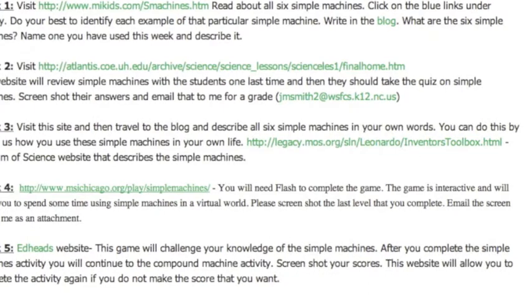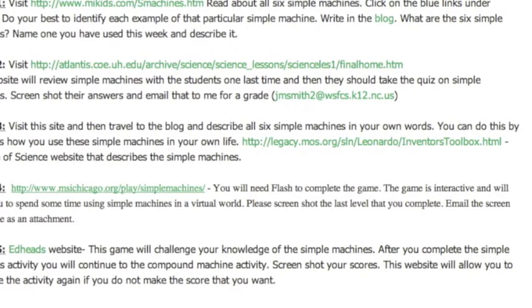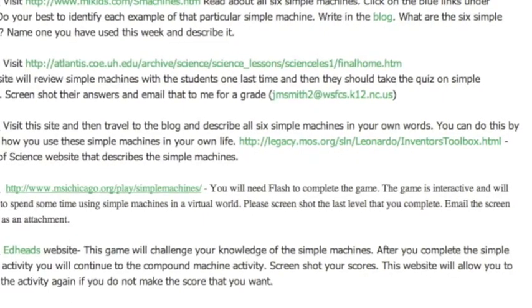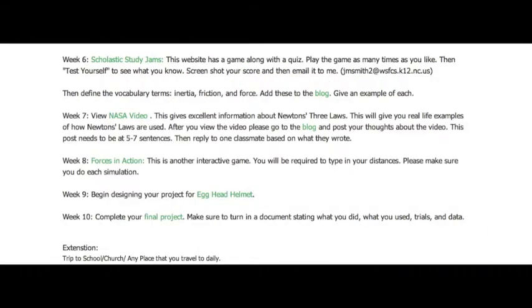Week 3 is a more complicated simulation where the students looked at simple machines from the Museum of Science. Week 4 was another simulation. Week 5, the students dedicated their time to doing one more accumulating activity for simple machines on edhead.org. Week 6 was the introduction to forces and motion. It allowed the students to view a video on force and motion.